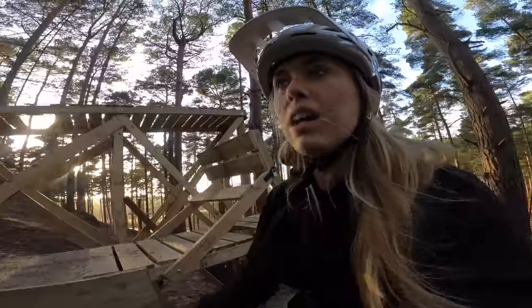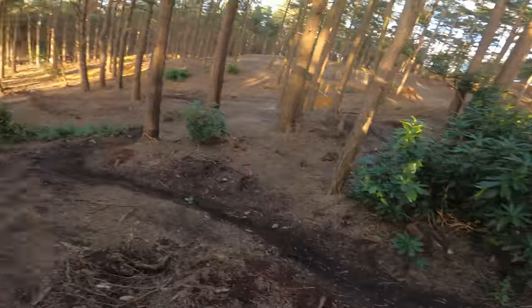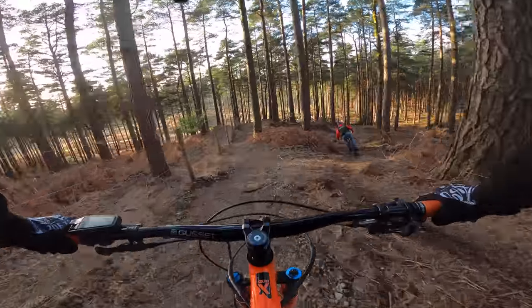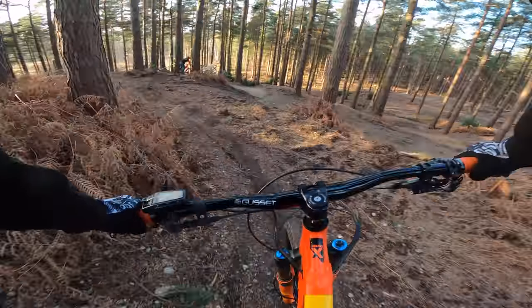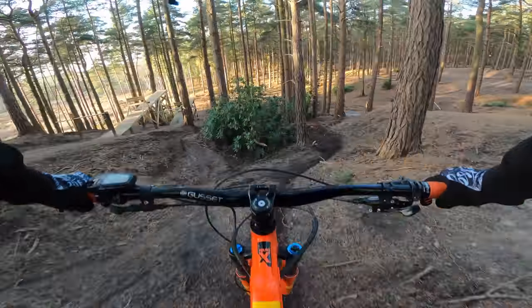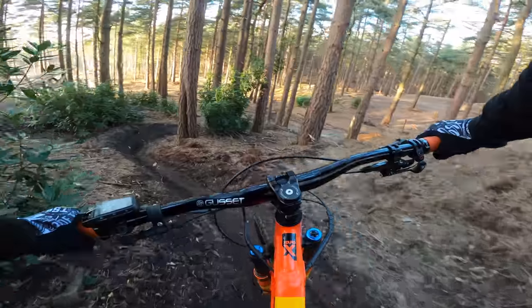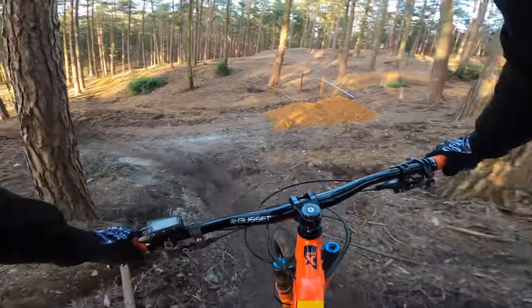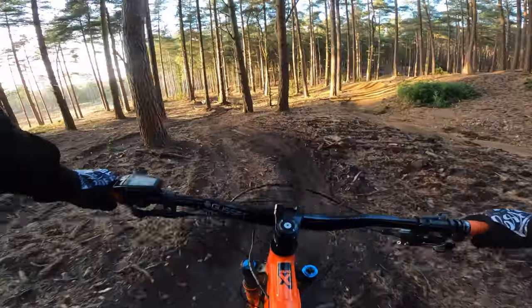But now we're going to do the loam track, which is actually here, and see how that is. It looks quite good. I quite like that kind of riding. It's downhilly and awesome. So let's hit it. Following Tom down the loam. Loam it. Yes, technical loaming. Sick, that's so good.